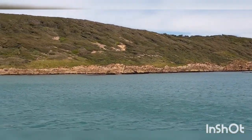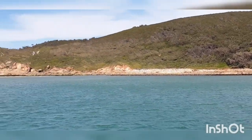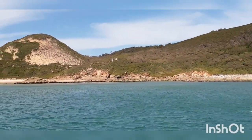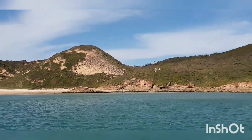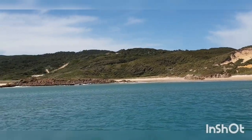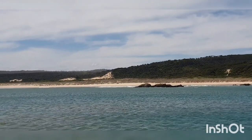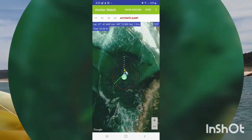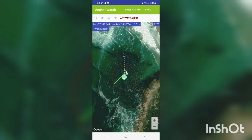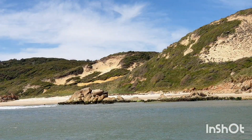Well, as you can see, we arrived at Point Hicks. I know it looks very flat in there, and it was a big surprise for us because around the point we were in 25 knots gusting up to 30. And a very large swell rolling around. We wondered what was inside, but as you can see on our anchor watch screenshot, we hit the right spot, because on Google Photos it shows quite a rough day at that time.